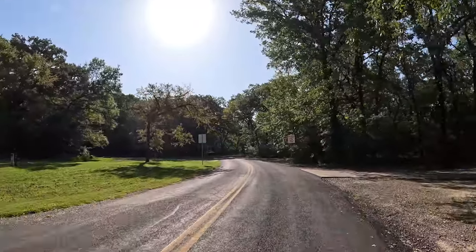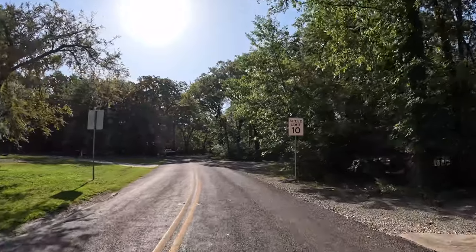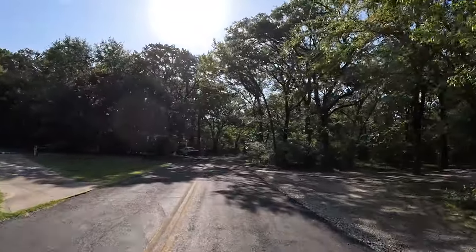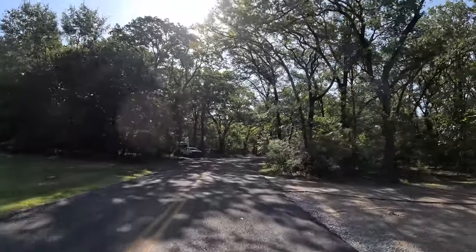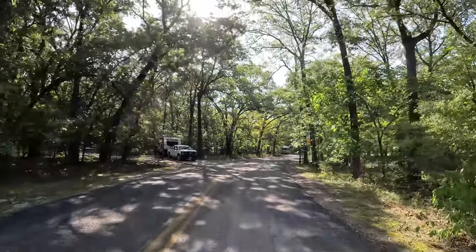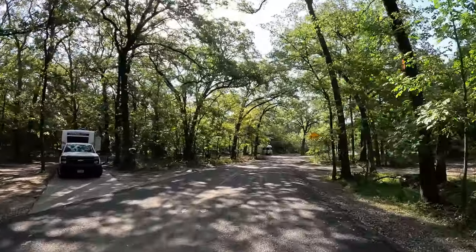That would be a good Starlink spot right there. And this next one as well. I think you'd have enough of an opening in the tree canopy. I'm not traveling with Starlink this trip.